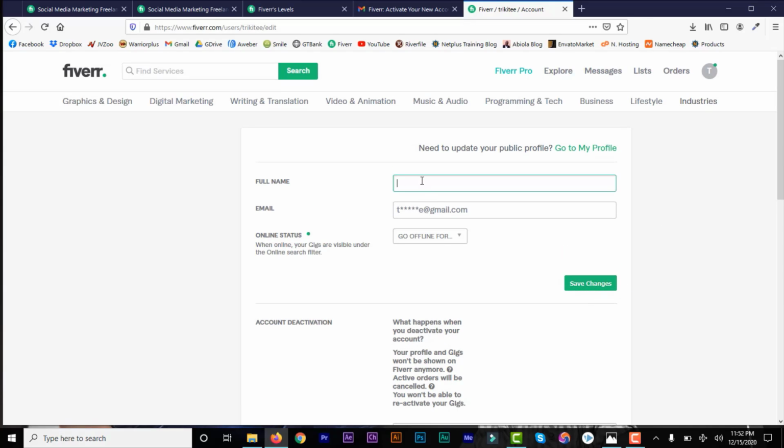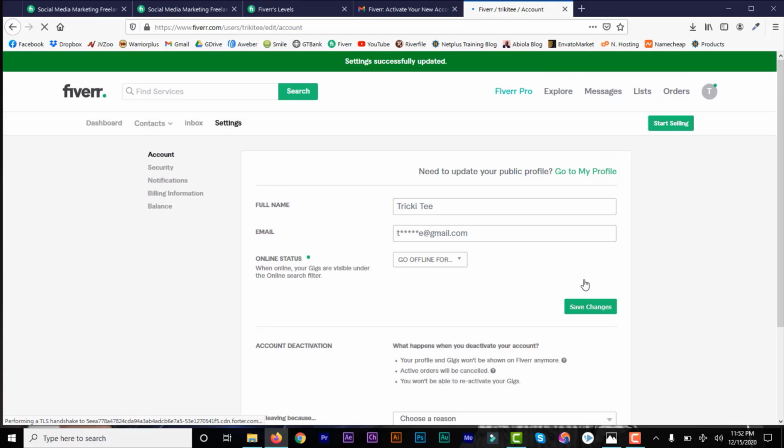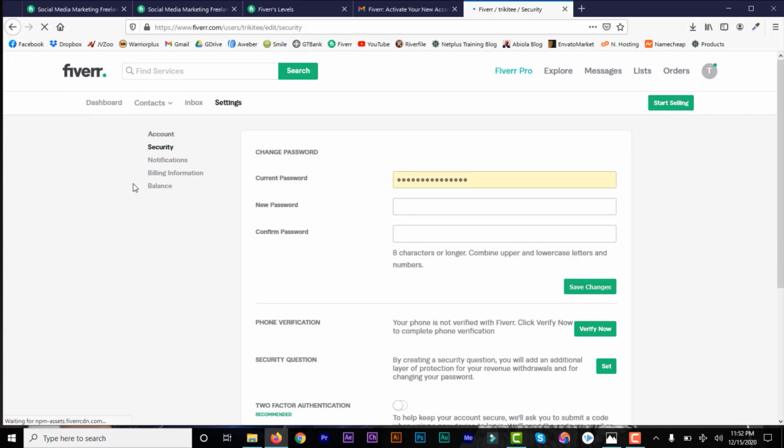So let me just put in Tricky T now and click save changes. Then you can go through security and all these things, and change your password if you want, and go through all that to complete your profile.